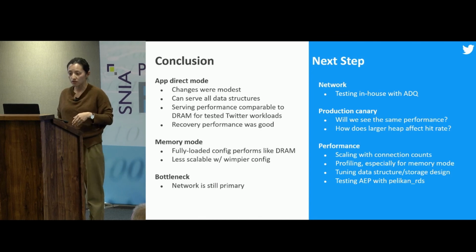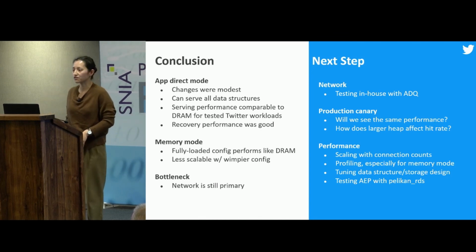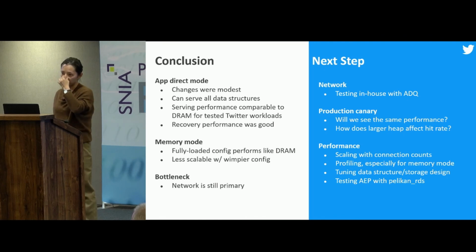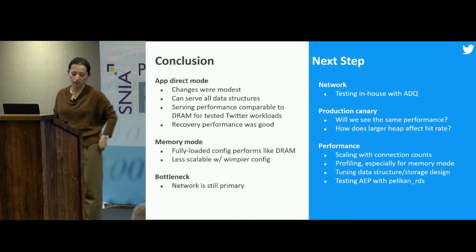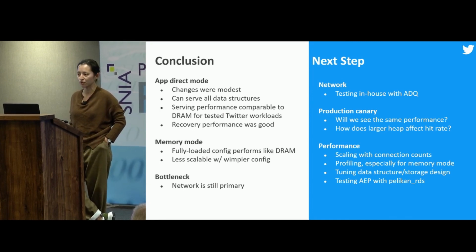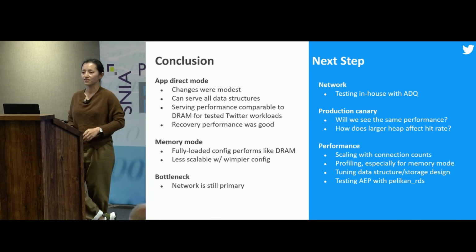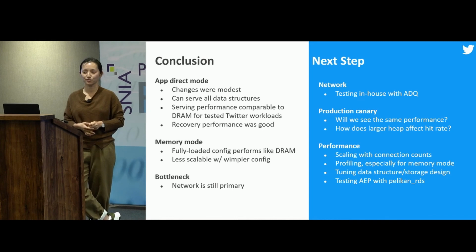So a little bit of a tidbit is after we got equipment from Intel and ran the benchmarks in our production, in our data center, I actually started canarying persistent memory in production. We only do it on one instance out of the hundreds of instances that are serving people's tweets. So if you tweet enough times, one of those tweets will be served out of persistent memory.